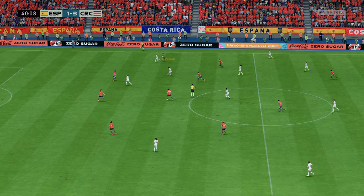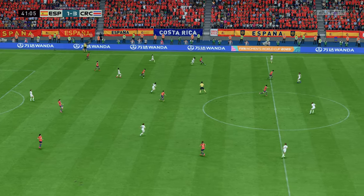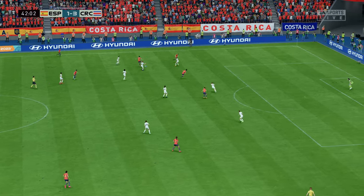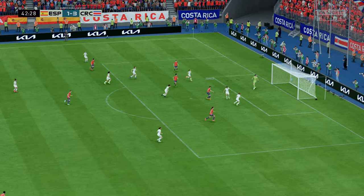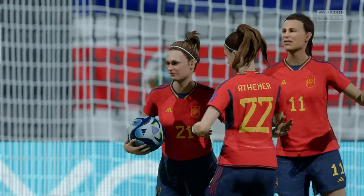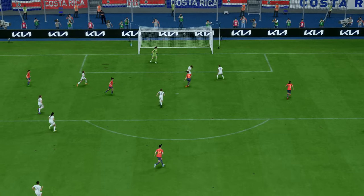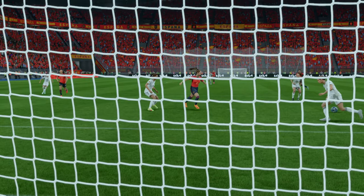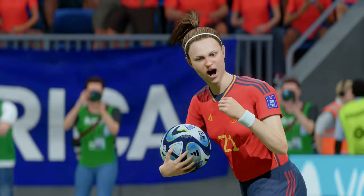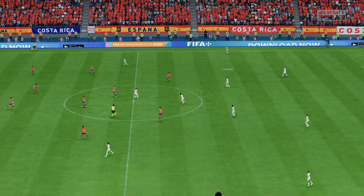Gabriela Guillen. Now with Rodriguez. She's made a really important challenge. Well, the counter chance looks very real. They need to get bodies back. Well, let's see this again. The vision to play this through ball is superb, and the finish is just as good. That's an excellent goal. And the ball is moving again. 3-2.